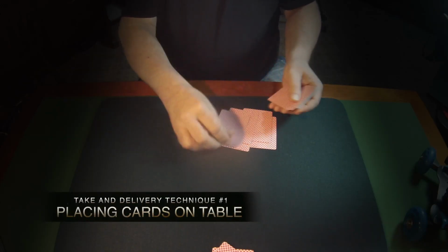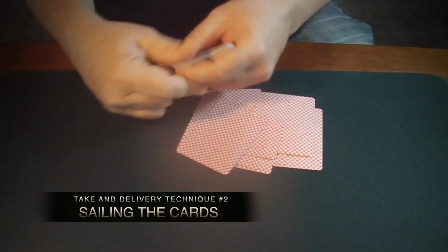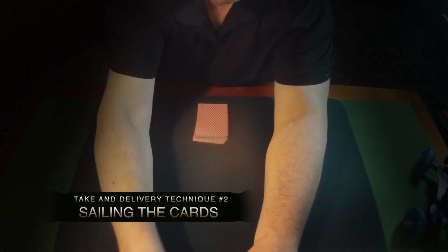Placing and sailing. Let's get into the mechanics.